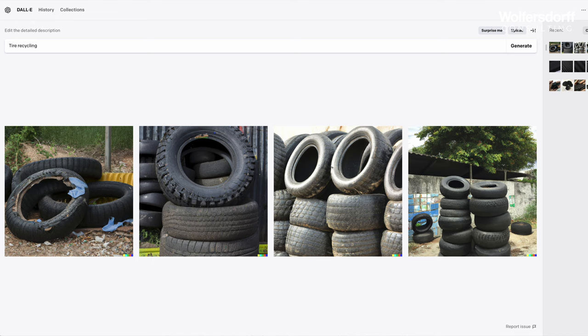Now, what do you think about these pictures? Well, to me, it's clear that these pictures are just what the system thinks about tire recycling. And what we see is just waste tires and not the recycling process and the products. I think this is because there are not enough images and videos out there in the net to show what tire recycling is about, which is exactly my motivation to make more and more YouTubes about tire recycling and recovered carbon black.